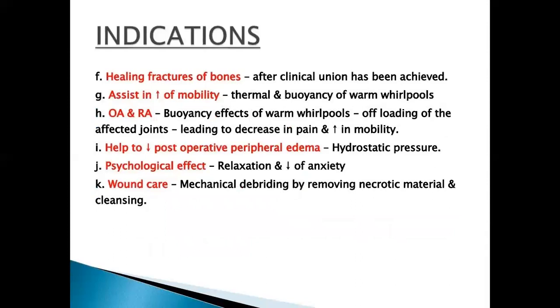Indication: healing fractures of bone after clinical union has been achieved. It assists in the increase of mobility through the thermal and buoyancy effects of warm whirlpools. Osteoarthritis and rheumatoid arthritis: the buoyancy effect of warm whirlpool offloads the affected joint, leading to a decrease in pain and an increase in mobility. It helps decrease post-operative peripheral edema through hydrostatic pressure. The psychological effect: relaxation and decrease of anxiety.